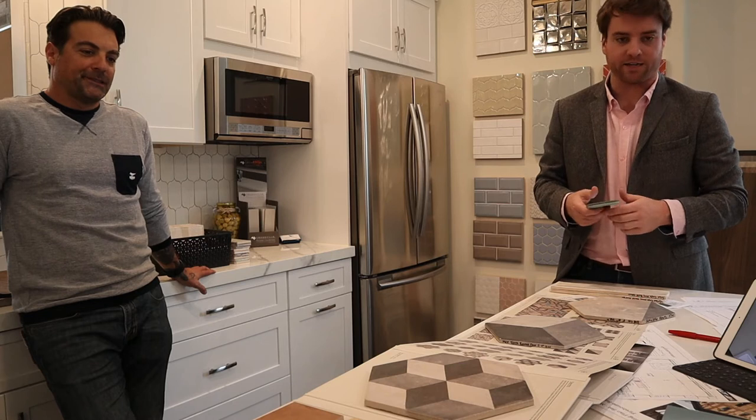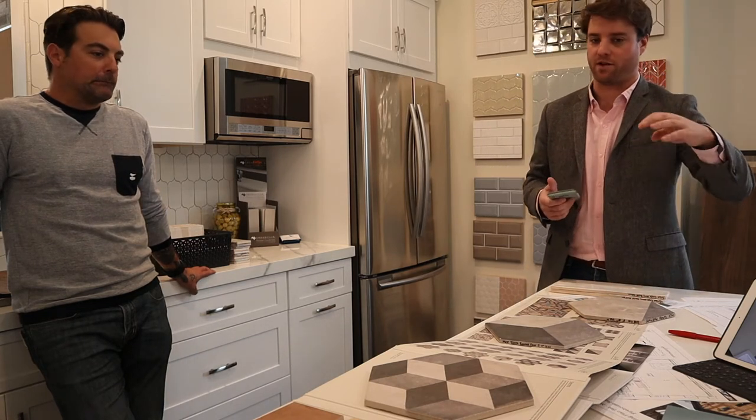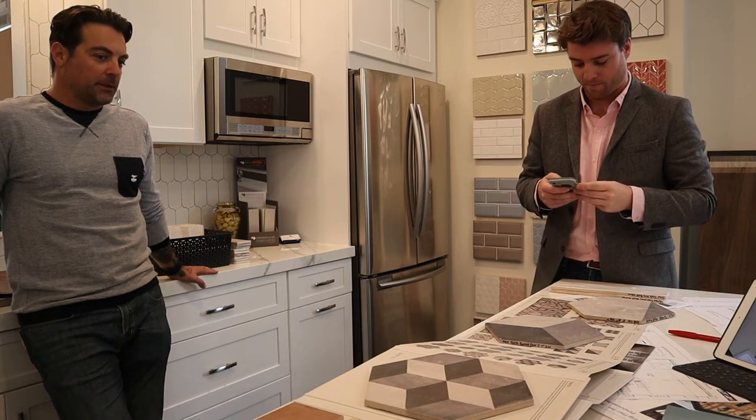We developed it because we have a veterinary group doing offices around the country, and they loved it so much, but they wanted it for commercial entries in their veterinary offices. So we went to one of our factories in Spain and said, this is the number one selling pattern in our cement. Can you do it in porcelain? Gave them a couple colorways. That's great.